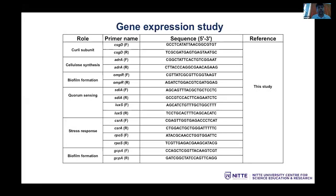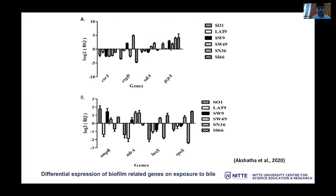Further, we studied the genes responsible for biofilm production, their expression, of course, by real-time PCR, and we found that genes like gcpA, which is responsible for biofilm production, were expressed more when compared to other genes. Similarly, a negative regulator, csrA, was showing lowered expression. It is mainly responsible for motility and fimbriae production in motile organisms like Salmonella. During biofilm formation, most of the microorganisms are in sessile form, so they need not have motile nature or fimbrial expression. That's why this particular lowered expression was observed in this case.